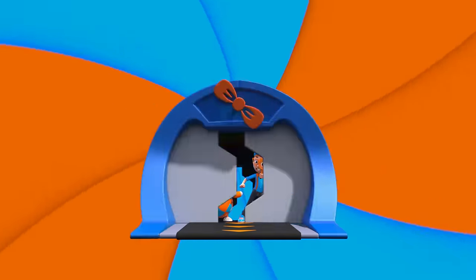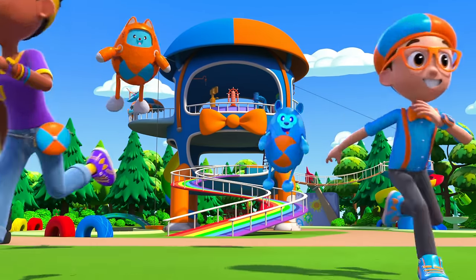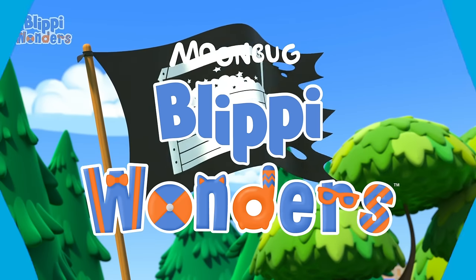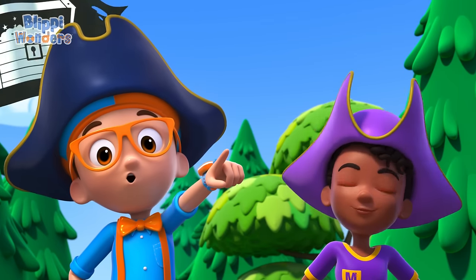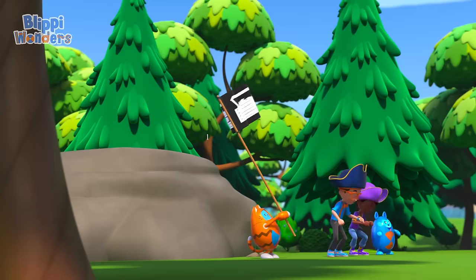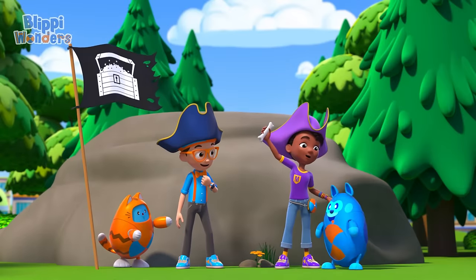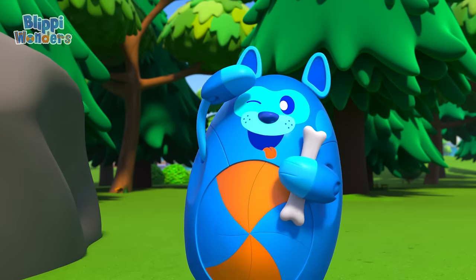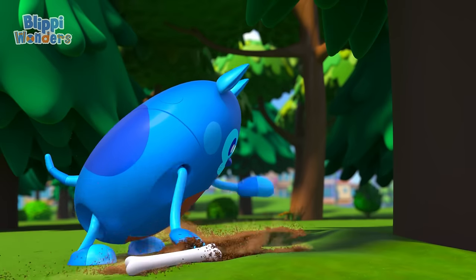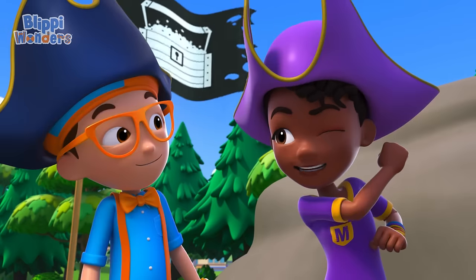Activate Blippi Station. It's time, get up and shout. I wonder what we'll learn about Blippi Wonders. Land ho! Hide our treasure, First Mate Debo. I love playing pirates. Yar, me too.